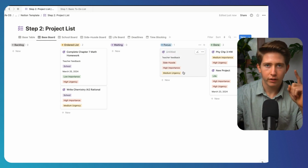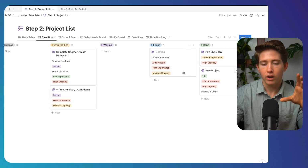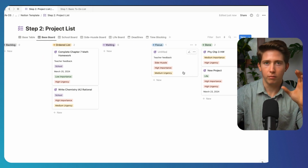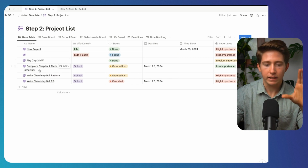And so that's the first feature I like to add to my task management system, a more nuanced way of keeping track of the statuses of my tasks. And I like to visually organize it in this Kanban board style, rather than a dry base table.